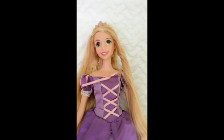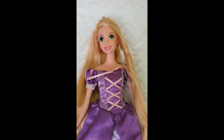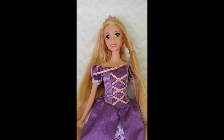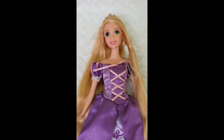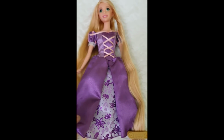Face wise, she's just so pretty, I think. Seriously. She looks rather human, even though she has very big eyes and all that, but she's very, very pretty. And then the outfit is just so cool.